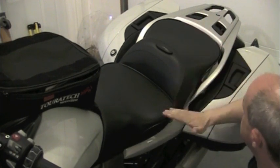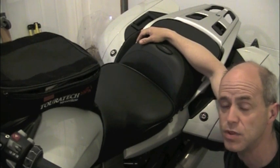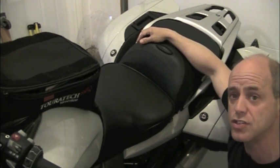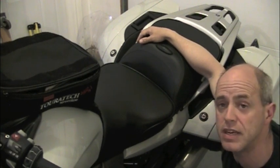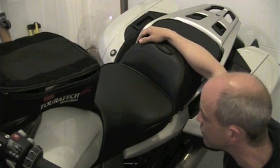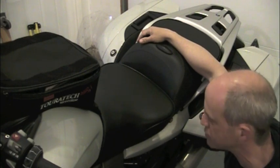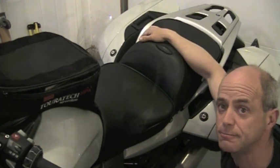This seat also plugs right into the stock heating system of the bike without having to make any electrical modifications. It just plugs right in. Installation was about 10 minutes and it popped right on, and it fits very, very nicely on the bike. There are no gaps or wiggliness or anything like that. Very, very pleased.